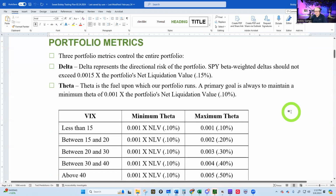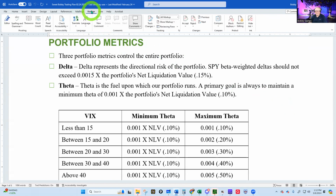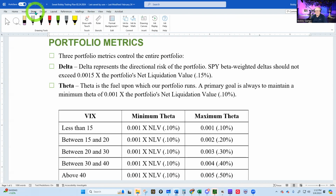Now, there are three things that I do to keep my portfolio going here. And let's see if I can get the layout. Where's the draw? Here we go, draw. So we can draw here and just show you everything. Okay, good. So three portfolio metrics control my entire portfolio.